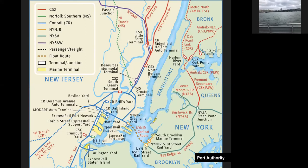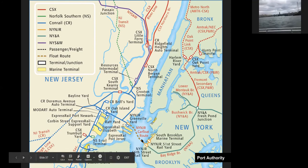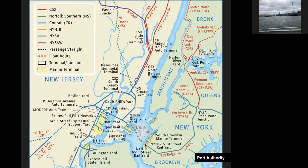So here's a map. Let me give you a little primer on the freight rail infrastructure of the New York area. I'm sure a lot of people, if you're a New Yorker, have a pretty good grasp of the subway rail map, but maybe not so much the freight rail network. We're down here right around 65th Street. And the challenge that we have in New York is that there's no freight rail bridge or tunnel that goes across the Hudson River or across the harbor.